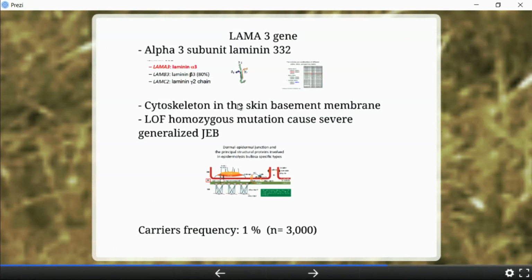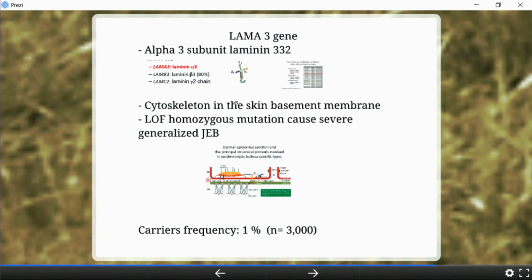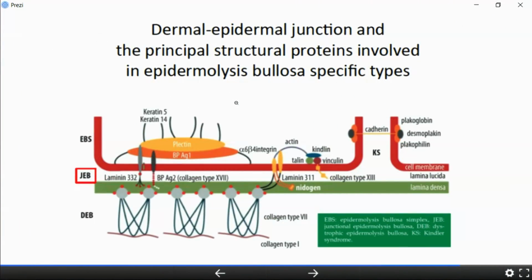LAMA3 codes for the alpha-3 subunit of laminin. Laminin is made of alpha chains, beta chains, and gamma chains, and LAMA3 codes for an alpha chain involved in laminin 332. It is well known and involved in the cytoskeleton of the skin basement membrane, and many mutations in this gene are known in mouse or in humans to provoke epidermolysis bullosa syndrome. Here you have a cartoon of the skin with the cell and the lamina densa, and here you have laminin 332 and all the other proteins involved in epidermolysis bullosa. You have just junctional epidermolysis bullosa.